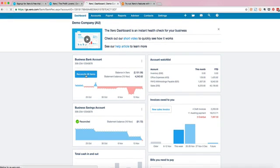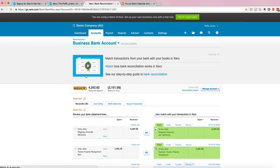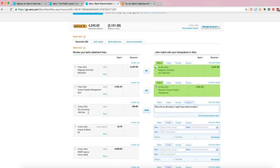So we'll head to reconciliation, and this is where we're matching our bank account transactions with any invoices or any expenses, any money that we've spent from our business, any money that's come into our business. So it will give you 4 different options. Here are all of the transactions that have come in from our bank. So this is all happening automatically too, right?